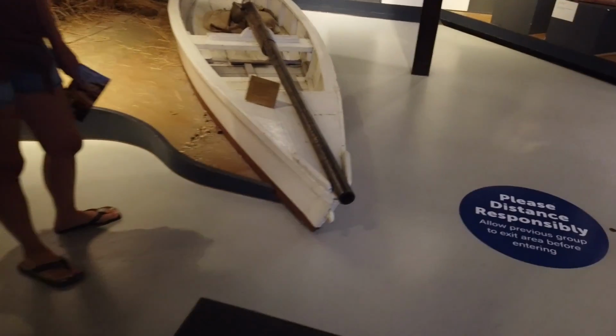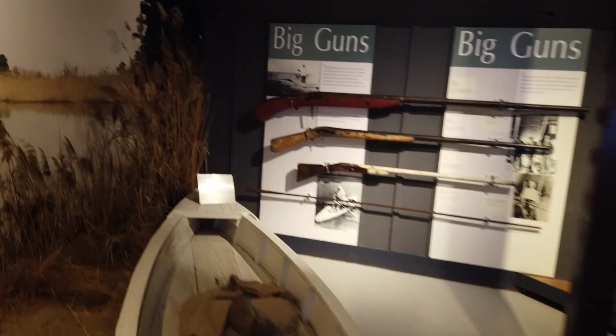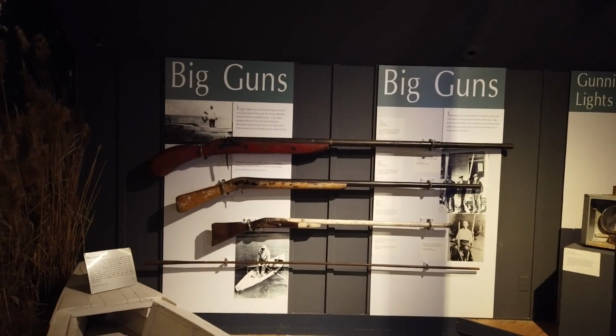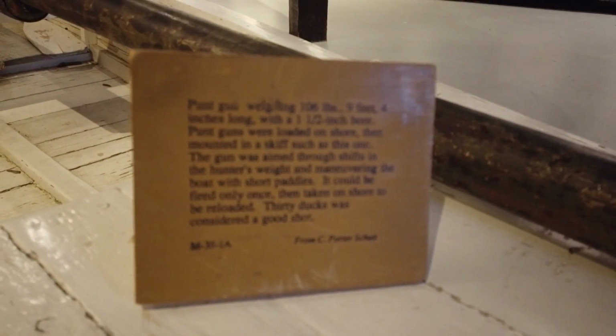30 ducks, that's the goal. Look at this thing. Holy crap. Look, there's another one on the wall over here. Big guns. That is cool. And there it is, says it right there. That's funny.